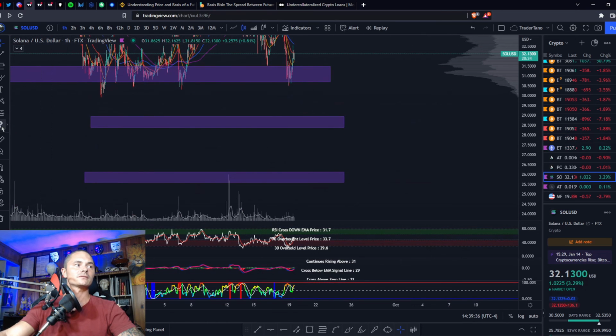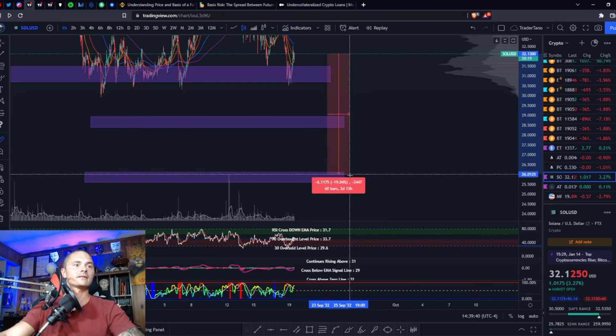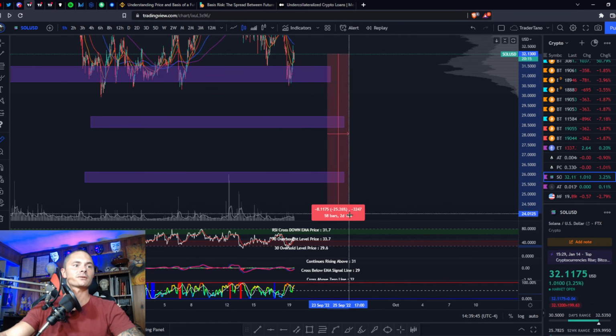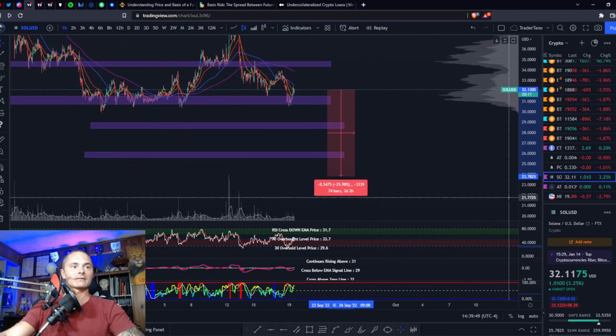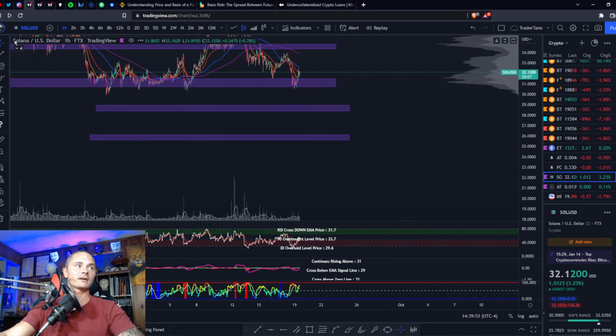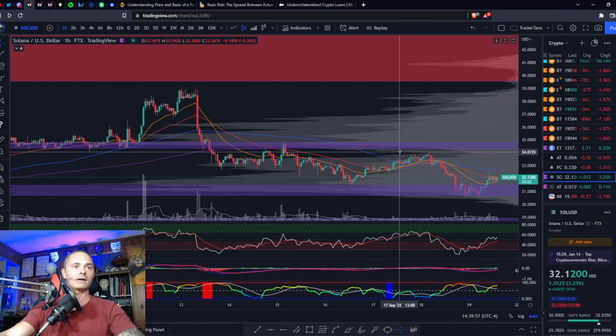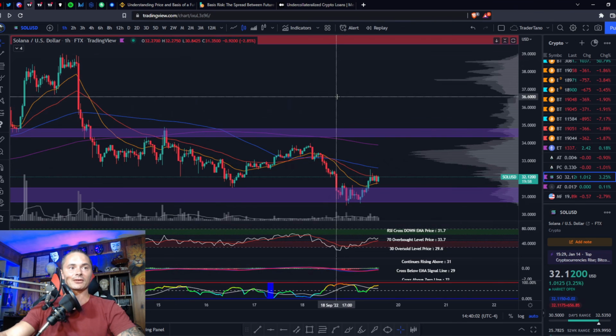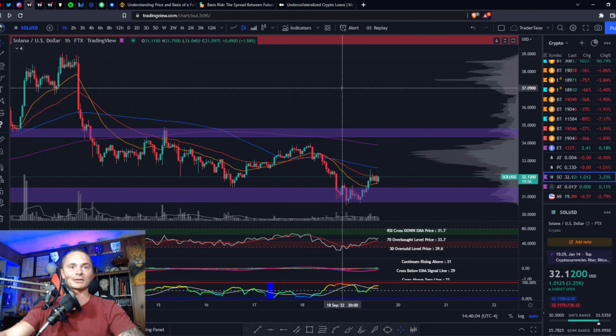Okay, so look at this. Kind of coincides. 20% for Solana, $25, so 30%, would be about $20. So we'll see. That could be the bear market low. We'll find out. We'll stay ahead of the curve, and we will stay updated every single day.